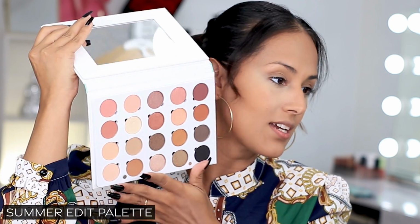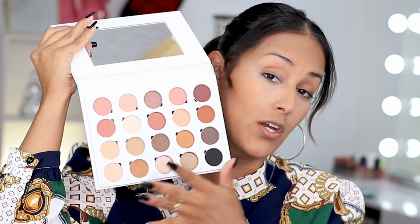They all toppled over. We're gonna work on the eyes. I'm gonna go ahead and use this palette, which is their Summer Edit. Oh, so appropriate. I didn't even know the name. Summer Edit eyeshadow palette. She is a very, very wearable palette.